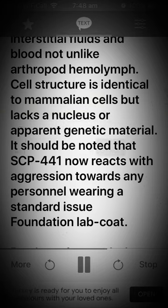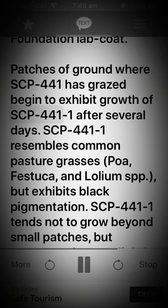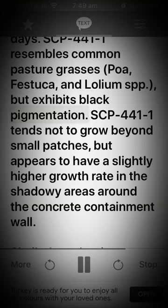It should be noted that SCP-441 now reacts with aggression towards any personnel wearing a standard issue Foundation lab coat. Patches of ground where SCP-441 has grazed begin to exhibit growth of SCP-441-1 after several days. SCP-441-1 resembles common pasture grasses, Poa, Festuca, and Lolium spp, but exhibits black pigmentation.